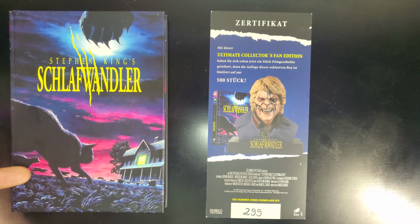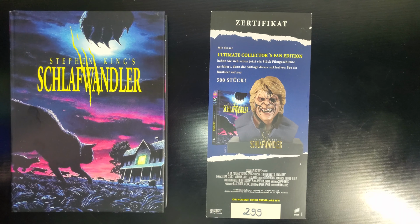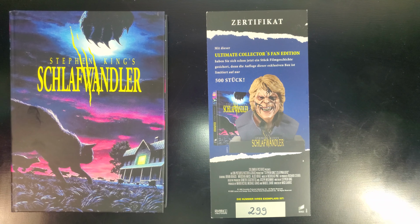And before we jump into this media book right here on the left, this card right here is sort of your certificate of authenticity type of thing. It has your limited edition number at the bottom. This number is 299, and there were 500 of these made.